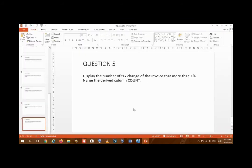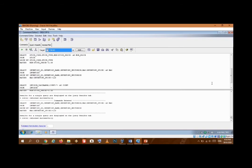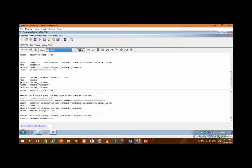For the last question, question 5, display the number of tax changes of the invoice that are more than 1%. Name the derived column count. The SQL statement: select invoice tax change, count stock as count from invoice, group by invoice tax change, having invoice tax change more than 1, order by invoice tax change.